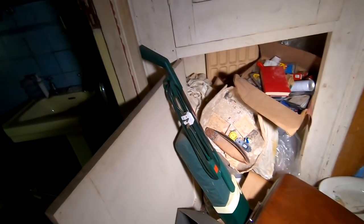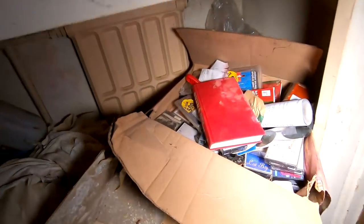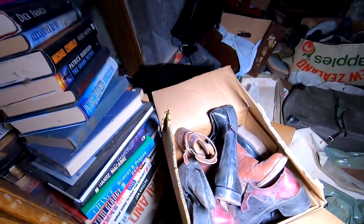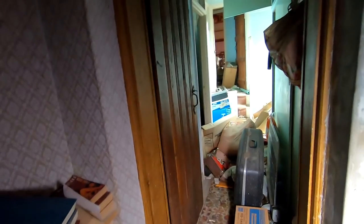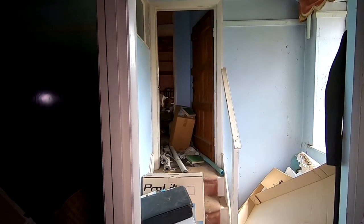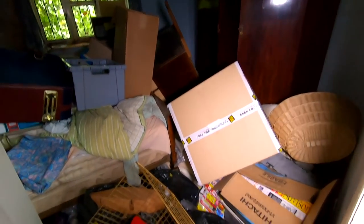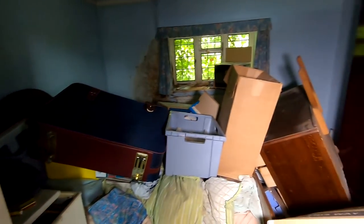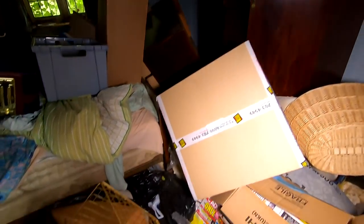Makes it so hard to film too. Look at it, it's just been trashed. Everything's just been thrown out of the cupboards. Check this wing of the house. Oh man. I can't even get in these rooms to film them. Look at it. Wow.